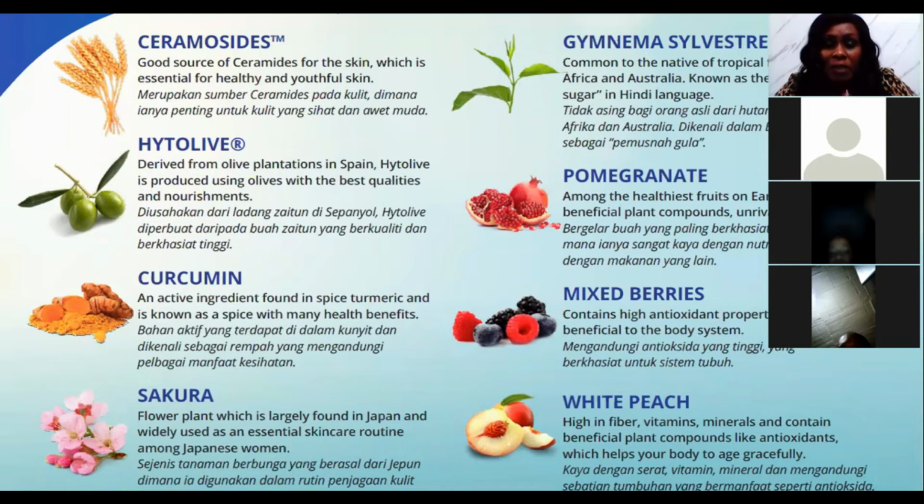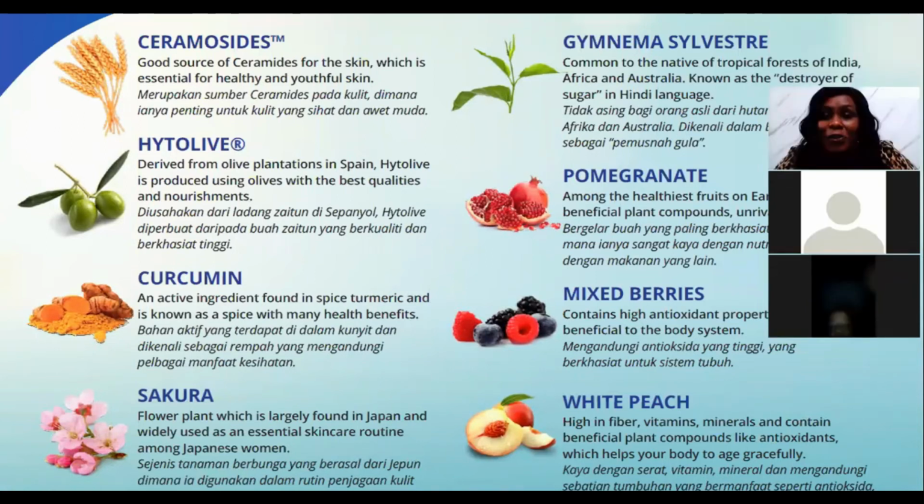Then we have, but most of the time we don't consume them. We have them in our markets. We say they are expensive. Pomegranate also we say is expensive, but they have a lot of value in them. So those are mixed berries. Then we have white peach.